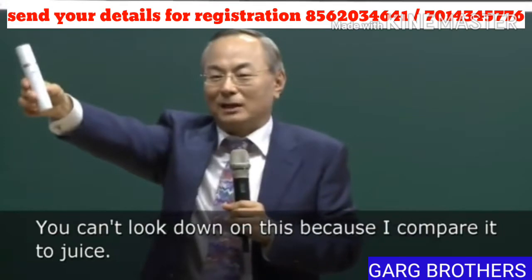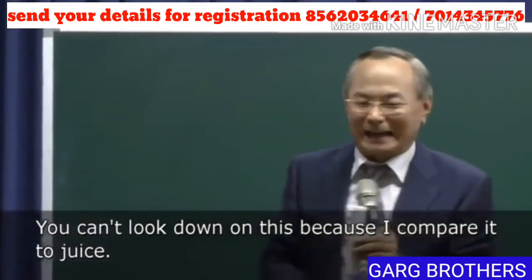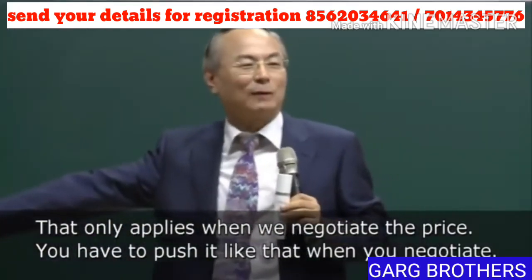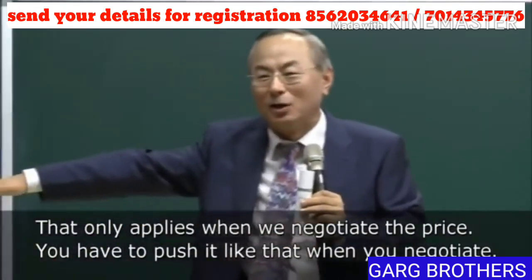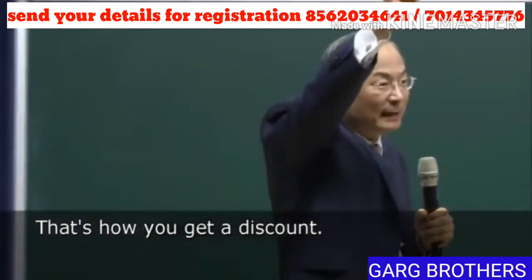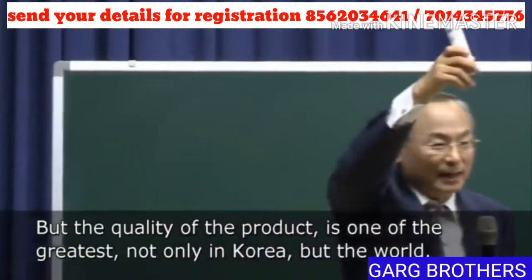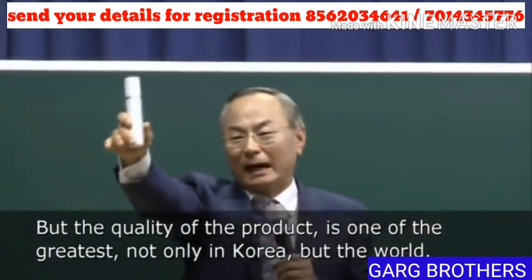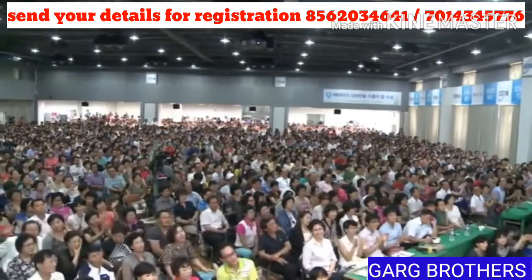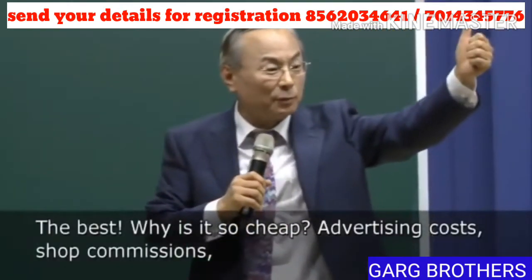You cannot look down on this because I compare it to juice. That only applies when we negotiate the price. You have to push it like that when you negotiate. That's how you get a discount. But the quality of the product is one of the greatest, not only in Korea, but the world. It's the greatest product in Korea. The best.